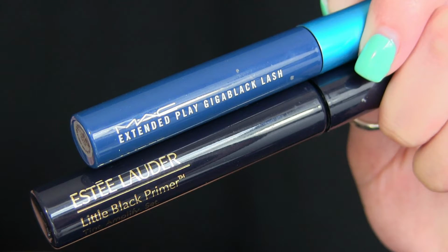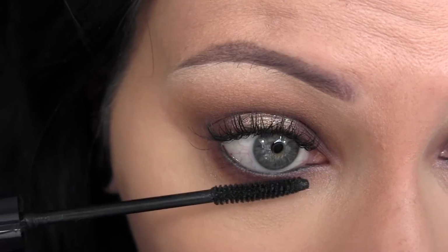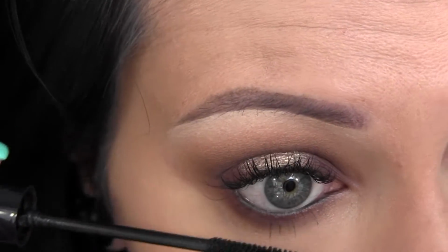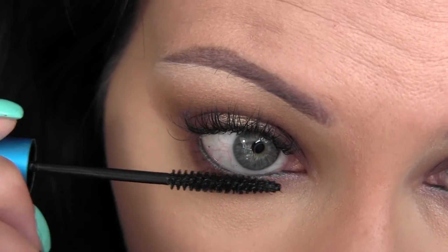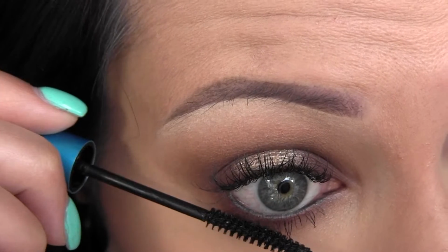Now I'm taking my Estee Lauder Little Black Primer and my MAC Extended Play Gigablack Lash and applying those just to my lower lashes. As you guys can see, I do have lash extensions, but if you want, you can go in with some false lashes. I would have if I didn't already have the extensions.